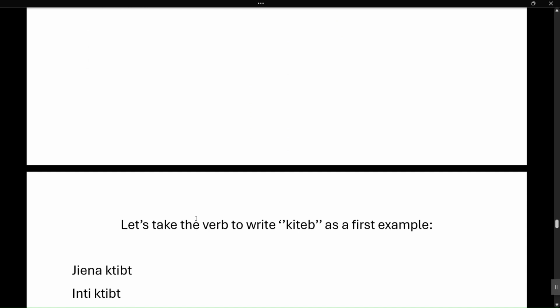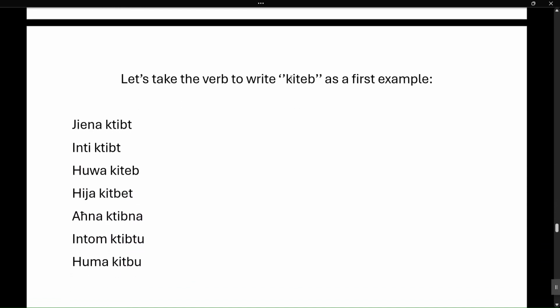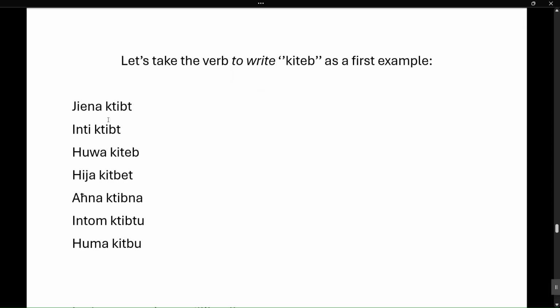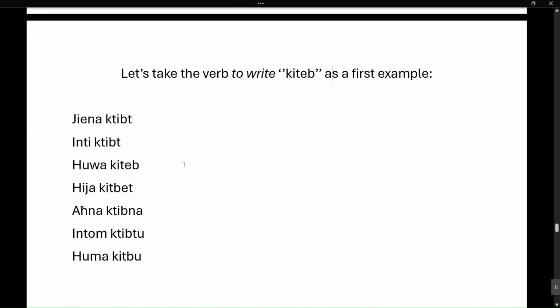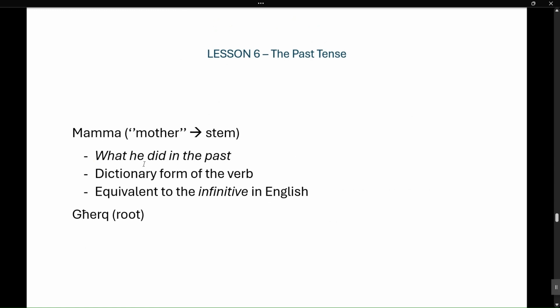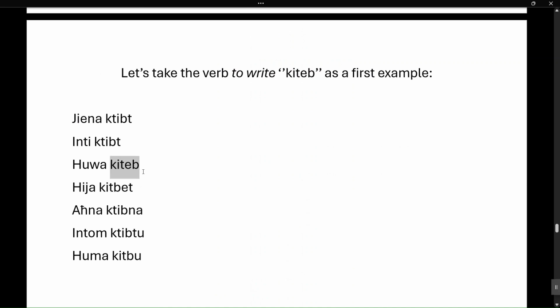Let's look at a verb. So, we're going to take the verb kiteb, to write, as our first example. And we have the conjugation over here. Let's read it together. Jiena ktibt, inti ktibt, huwa kiteb, hija kitbet, aħna ktibna, intom ktibtu, huma kitbu. So, question to you before I show you the answer myself. Which one of these is the mamma? We said so beforehand. The mamma is what he did in the past. So it's obviously this one. This is our special conjugation. This is the mamma.